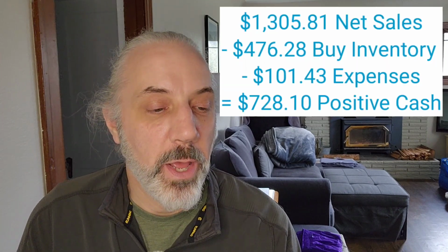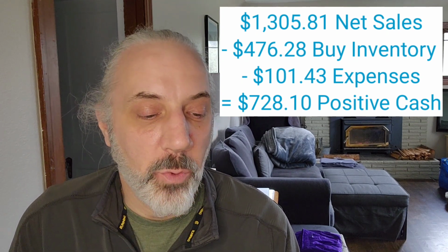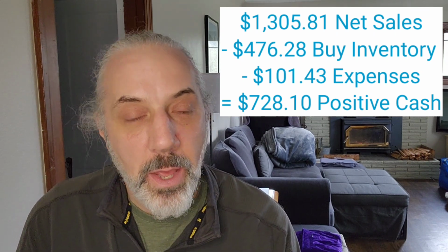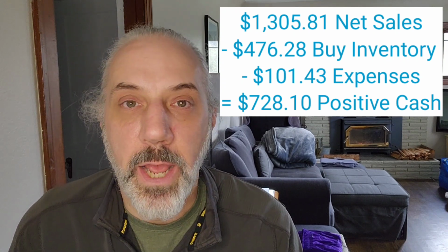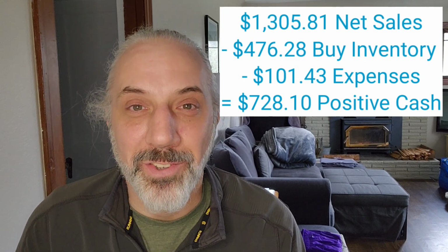So if I take my eBay payout of $1,305.81 and I subtract the Goodwill buys of $476.28, and I also subtract the other expenses of $101.43, I am cash positive for the month of March, $728.10. So pretty excited about that. It's great to have a business that's in the positive, right? Well, those are my numbers for the month of March.